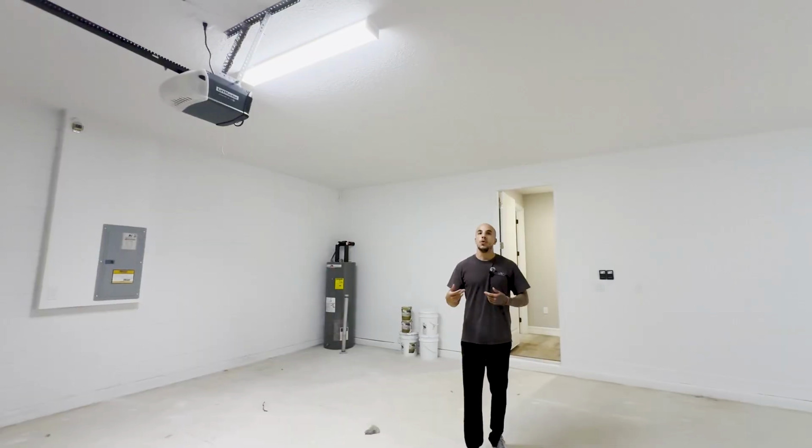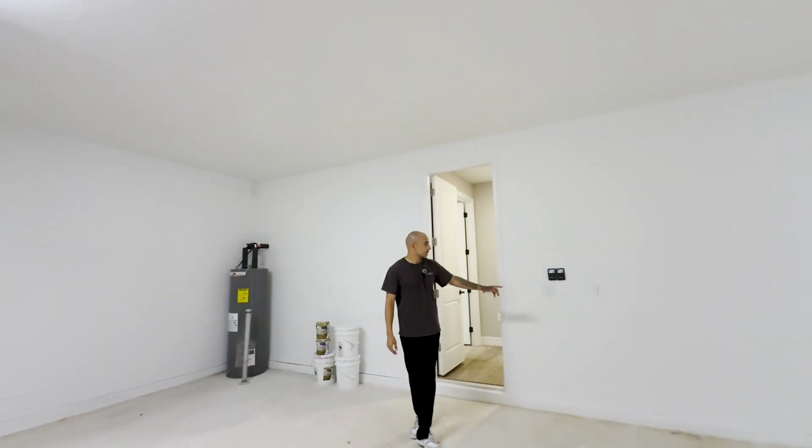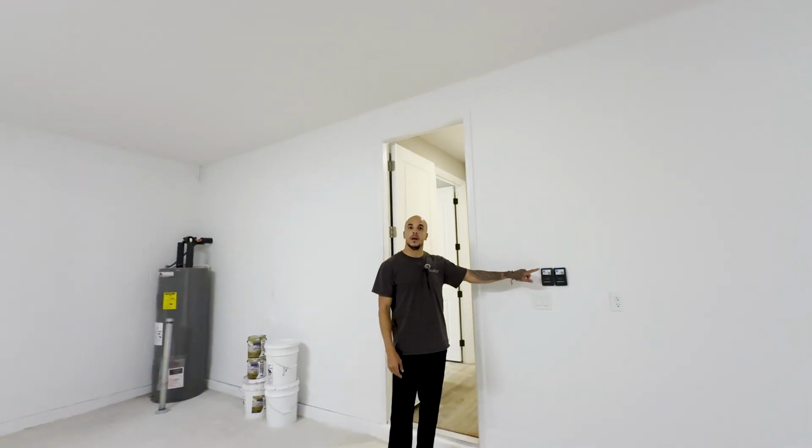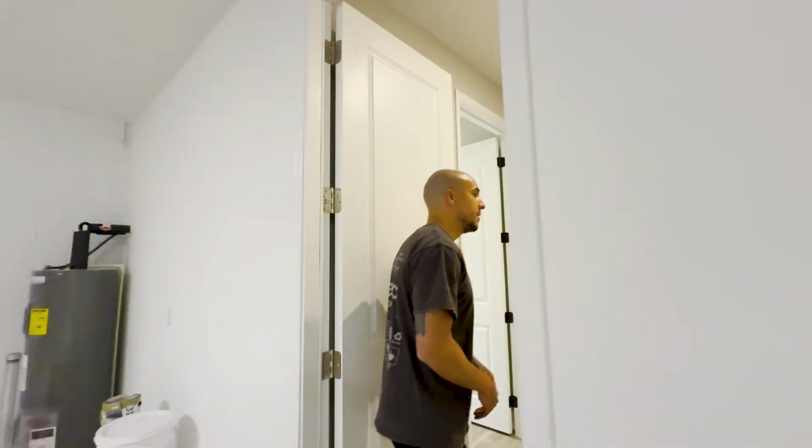And I do want to mention, you are going to have car garage door openers coming with the property, but this also connects to your phone. So if you wanted to use your phone to open up your garage doors, you definitely have the capability with this guy as well. So stepping back in.